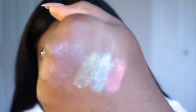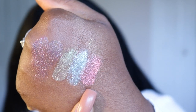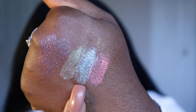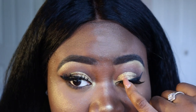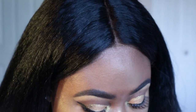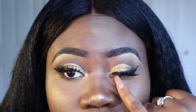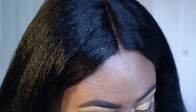These are the swatches. This is Mars on Fire, Cosmic Ocean, Sublime, and Ultraviolet. On my eyes, in the inner part here on the lid, I've got Sunburst, and then on the inner I have Extraterrestrial.